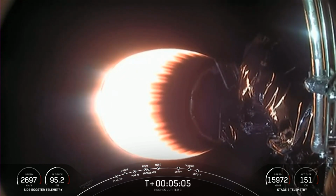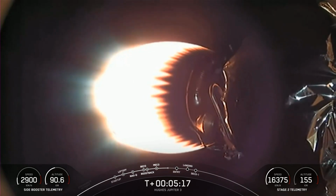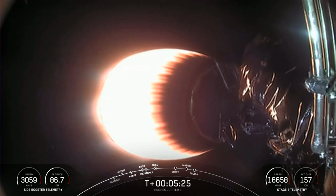So next up, we'll be attempting to recover the 2 Falcon Heavy side boosters on land back at LZ-1 and LZ-2. Fun fact, Landing Zone 2 was built to support dual booster landings like the one we're attempting tonight. Now, at the time of separation, the side boosters were traveling slow enough to turn around and make their way back to land at those side-by-side landing pads. But they've picked up a lot of speed since then.